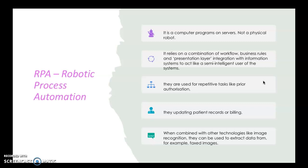Robotic process automation does not mean you have robots working like a person in the office. It is more about the automation part. It's like computer programs serving the health information system, serving the organization or hospital to share data and support workflows and business rules, and integrating through a presentation layer with the information system, acting like a semi-intelligent user in the system.